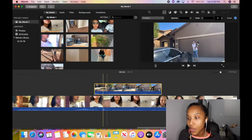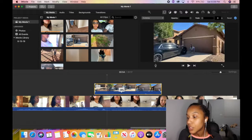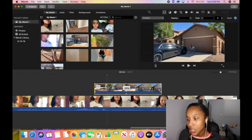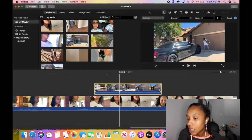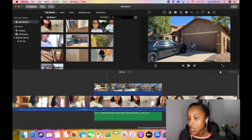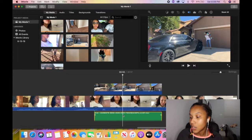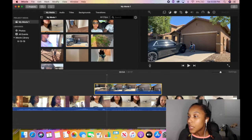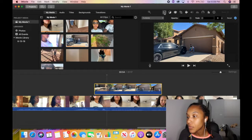So let's say you're doing a voiceover. You would just turn that part down, which you can literally just do. Or you can detach the audio, which would be right click, detach audio, and it's right there, and you just delete it and there's no more audio. And then you would go up here to these little squares and you would do picture in picture.